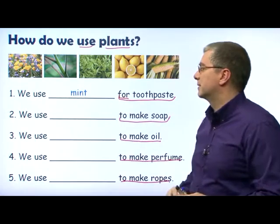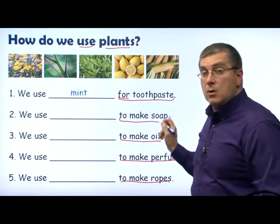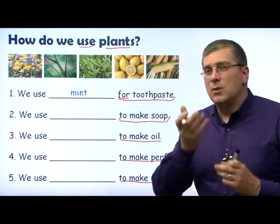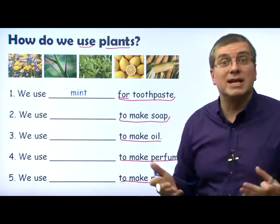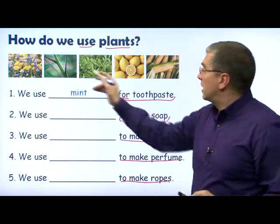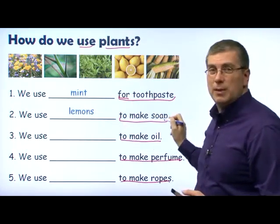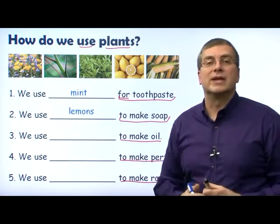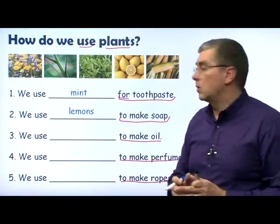So mint toothpaste. Number 2, we use blank to make soap. We don't have to use this to make soap, but remember the reading passage said if we want soap to smell nice, clean, and fresh, what do we use to make the soap? Which picture? It's this picture here, right? We use lemons to make soap. So we want soap to smell like lemon, clean and fresh. We use lemons to make soap. Not always, but sometimes.